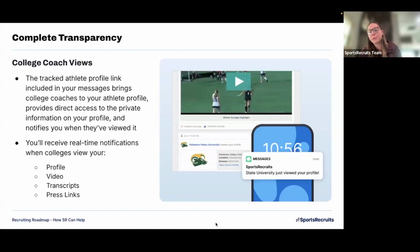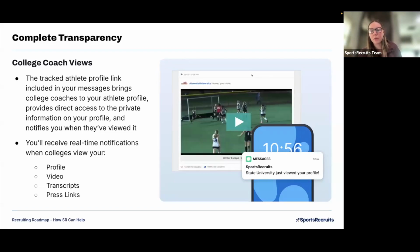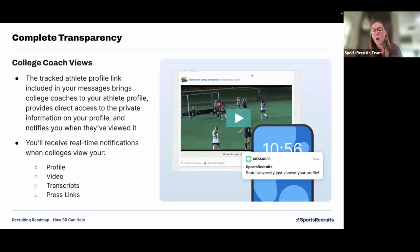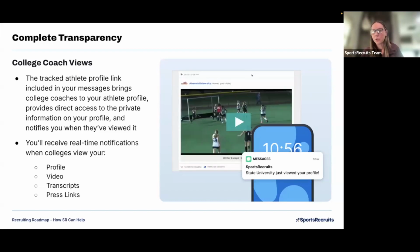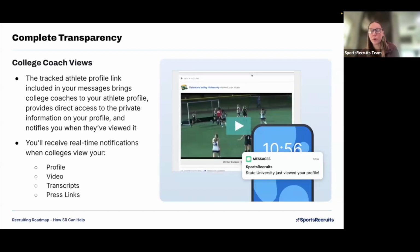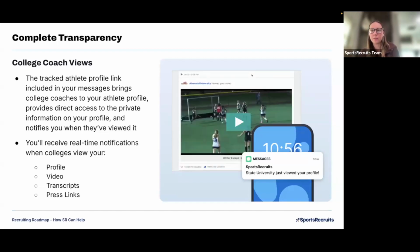And this is super powerful for you as families, student athletes, and club staff because it provides great transparency in the recruiting process. You're able to see who's looking at your profile, how many times they viewed something, and if they've watched something over and over again. It helps you understand what types of schools are looking at your profile and engaging with your account, to really go back to making those decisions about building your target list and finding that perfect fit.